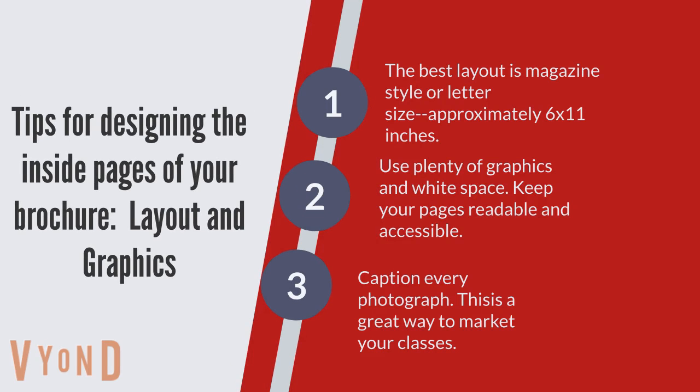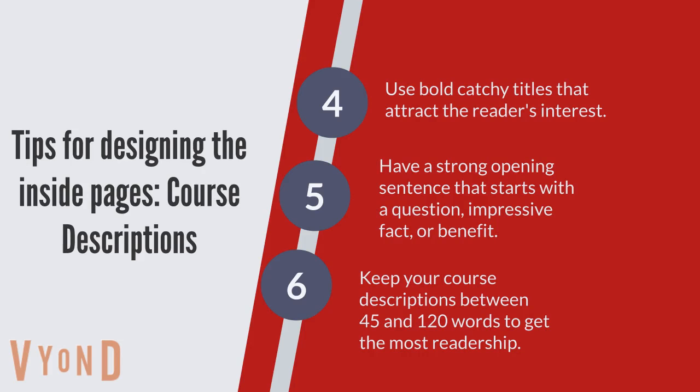Magazine style or letter size brochures get the best response. Use 2 or 3 columns for space efficiency. Keep your pages open and easy to read. And, caption every photograph. Photo captions are read more than anything on the page, except for titles. Make sure your titles are in bold, black, and stand out on the page. Vary your openers for each description. Avoid trite openers such as "in this course." Keep descriptions to no more than 120 words. People won't read them if they are too long.